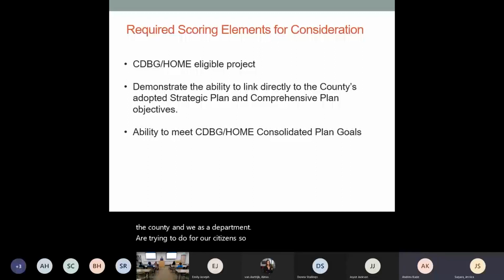Don't send us a project where you want to build a model Death Star in the backyard for affordable housing. That's not in the plan. So we want to make sure that you're meeting those, absolutely.